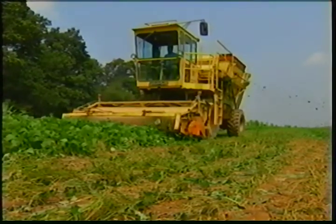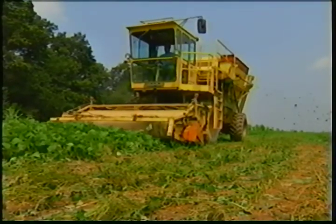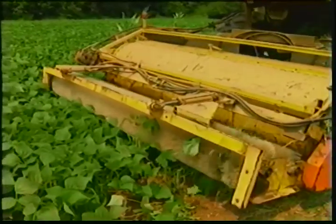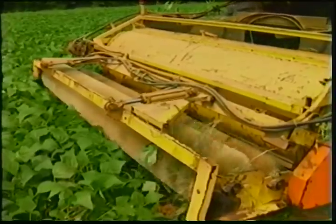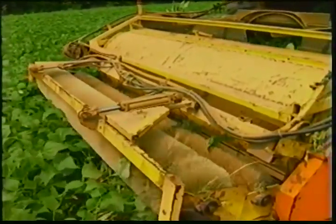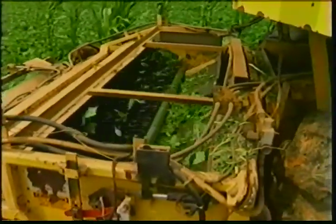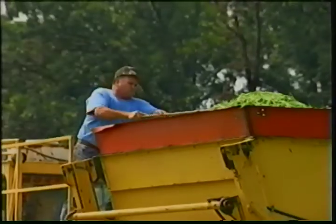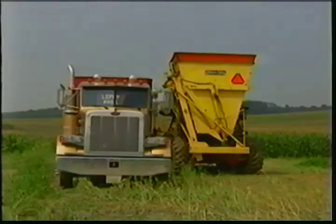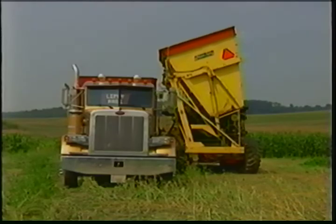Another big machine picks green beans. See how this one works? It pulls the plants up and separates the leaves from the green beans. The front of this machine has to be strong enough to pull the plants up, but gentle enough not to hurt the beans. Watch how this machine fills up. And then watch how it dumps the giant bin of green beans.